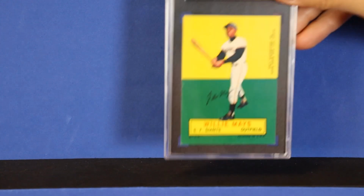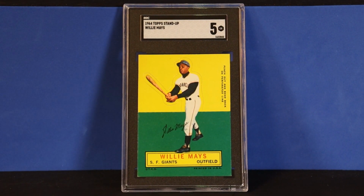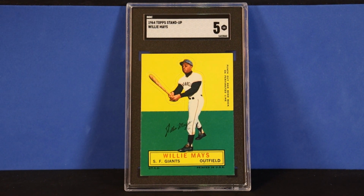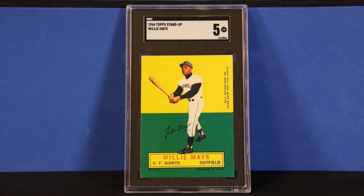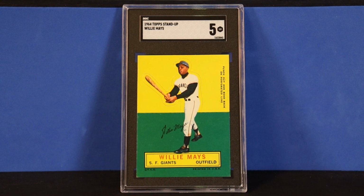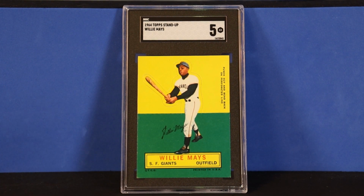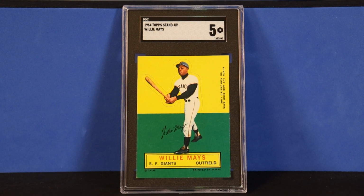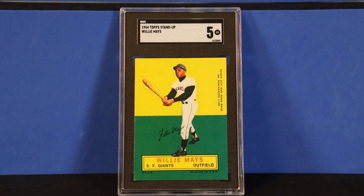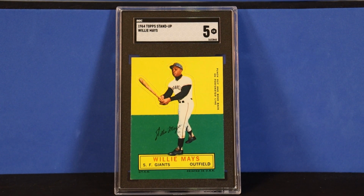Speaking of Willie, how about 64 Topps stand-ups. Such a cool card, unperforated. You rarely see these. How many kids didn't pop Willie up and have him standing up? Exactly. Again, a lot of this collection I had never seen before, and these graded really, really well.